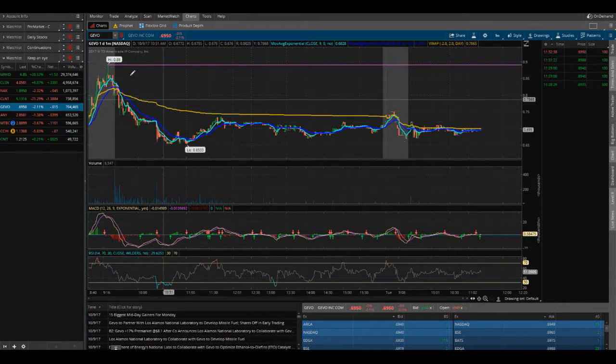GEVO, the next one up. 89 cents was the high of yesterday in the pre-market. Yesterday it couldn't get to that 89-cent mark. We were hoping that with the momentum and the volume it had yesterday, it would carry over to today, but you can tell it didn't do that. It just opened up flat and it stayed flat.